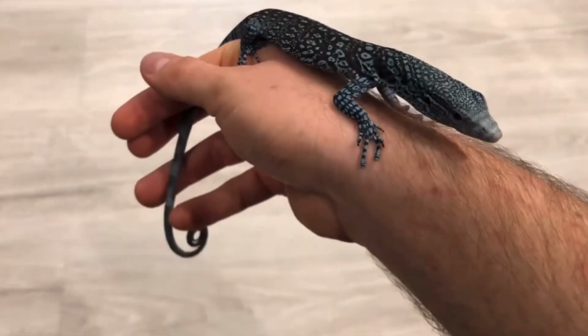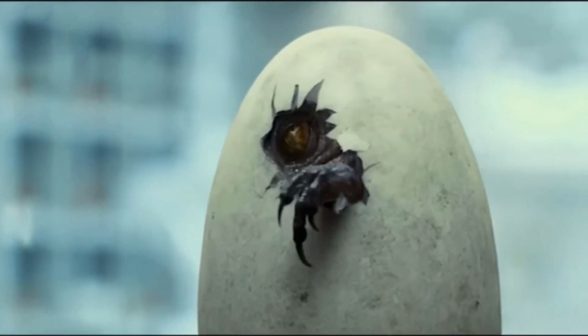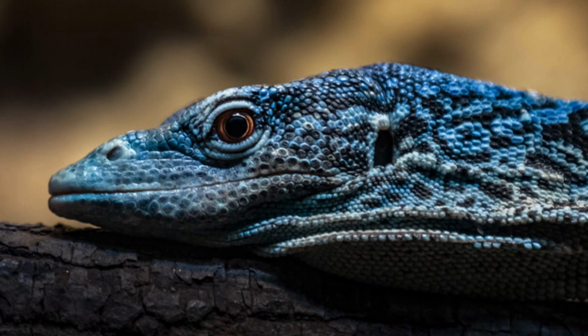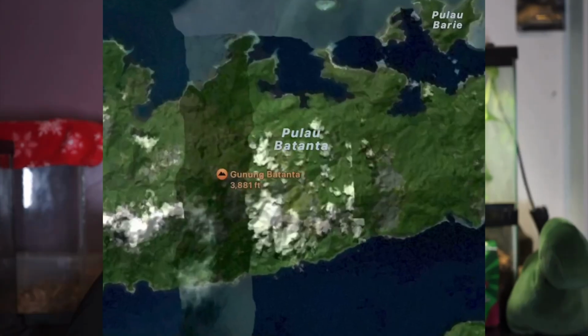Number 3 is the blue spotted tree monitor. Now, if you wanted the closest thing to a blue dinosaur, this is it. These are some of the coolest looking lizards I've ever seen. They're found on the island of Batanta in Indonesia.